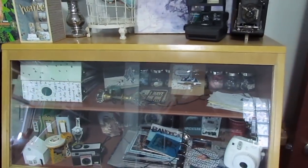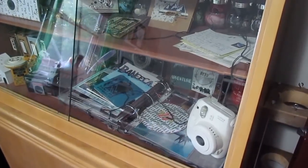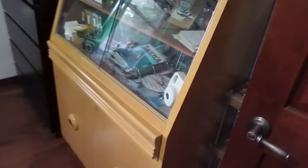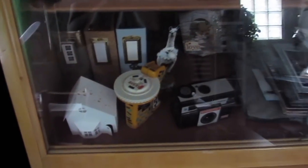And then in this cabinet, you can see my reflection now. I've got just display stuff in there, some projects. It's really hard to see with the light on. That doesn't really help because of the window. And there's a window over there. So there's a lot of glare. Sorry, you can't really see. But there's just some display stuff, some projects, fun stuff.